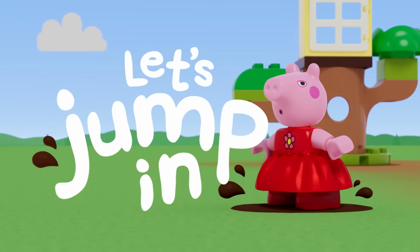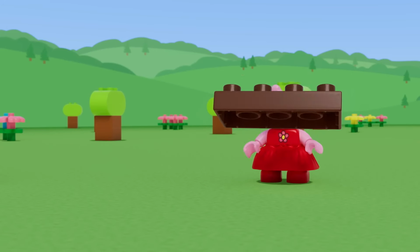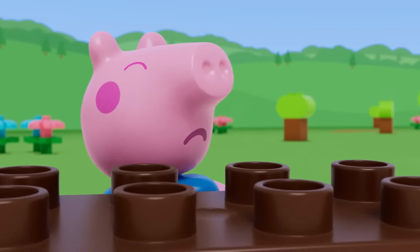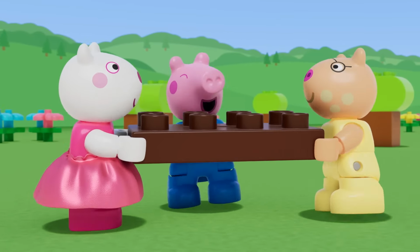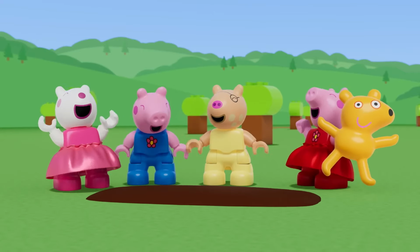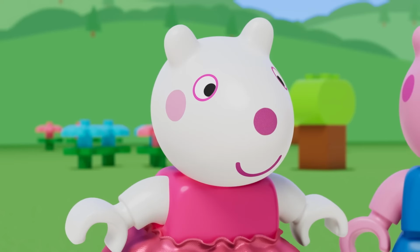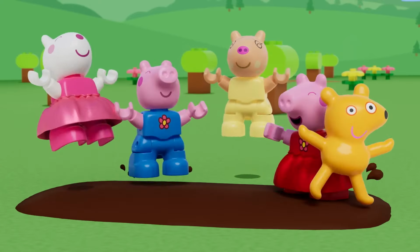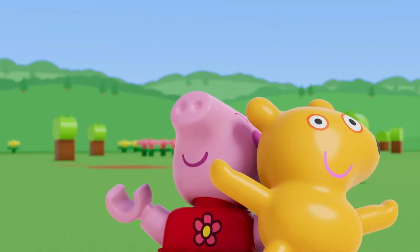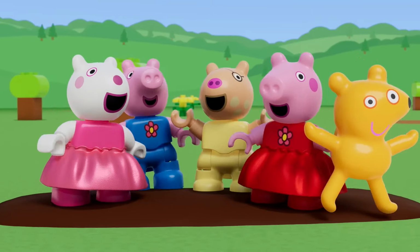Let's jump in! Come on, George! Today, Peppa, George, Susie Sheep and Pedro Pony are jumping in muddy puddles. Jumping in muddy puddles is the best! Say cheese! Cheese!